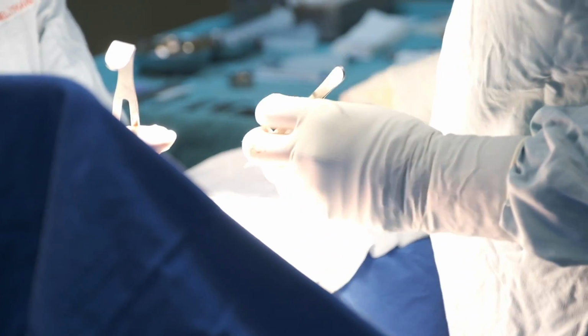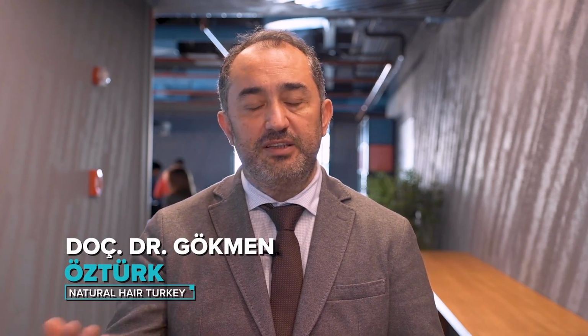The patient then rests for a day or two at the hotel, and the next day comes to the hospital again for examination. After the completion of the review and examinations and confirming the patient's condition, he will be delivered to the airport and contacted upon arrival in his country to follow up his condition by phone or WhatsApp. This is done by the team of Natural Hair Turkey.